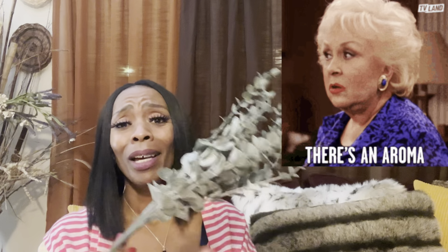I got these for the bathroom, y'all. Because I did peep in the bath, of course. I don't know. I got it to go in the shower. You know how most people are putting the real eucalyptus in the shower. But I bought the fake one just to hang on the shower. But, y'all, let me tell you. This smells like fire. Like, you know how you burn a match or something?